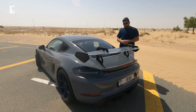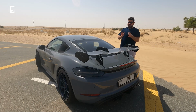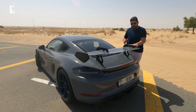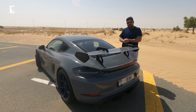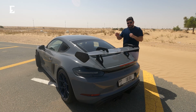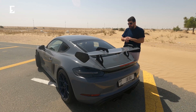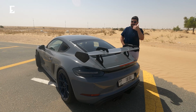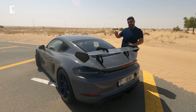Another option, should you choose to accept, is the Weissach pack. Now, the Weissach pack is more of a cosmetic option rather than performance related. You have this swan neck spoiler here, and you've got the bonnet in the front and little bits around the car that are of course already carbon fiber, but this bit here and the bit in the front and certain bits on the sides will be exposed carbon fiber. Right now they're just painted, but they'll be exposed. Of course, it does make the car look rather nice if you like that two-tone vibe. However, it doesn't give you any performance-related enhancement, any advantage over a non-Weissach pack car.